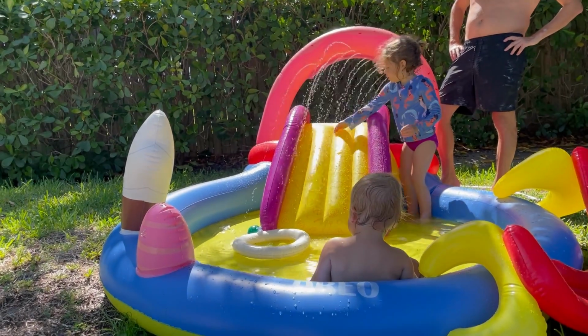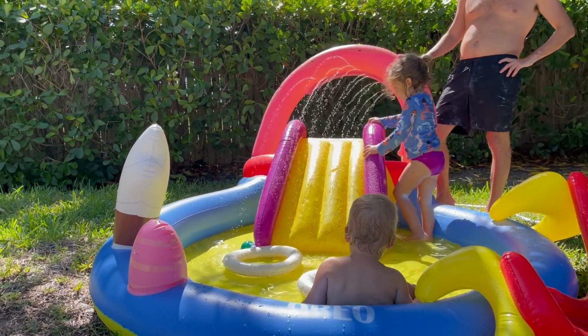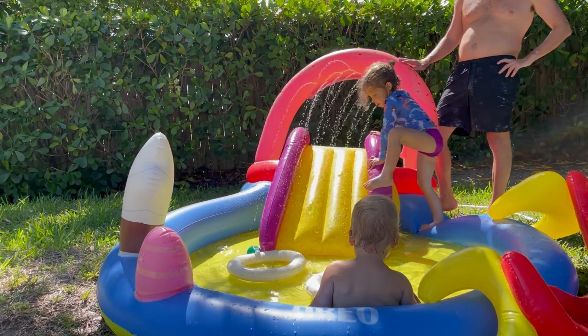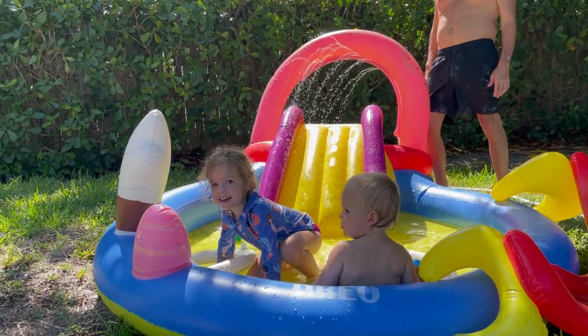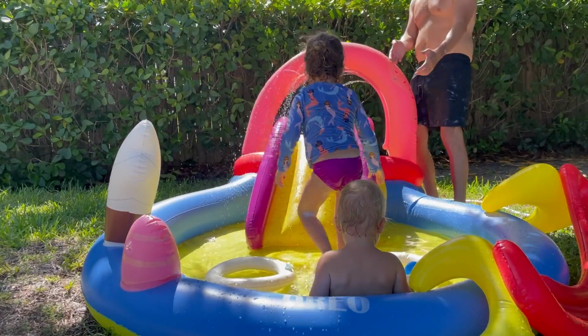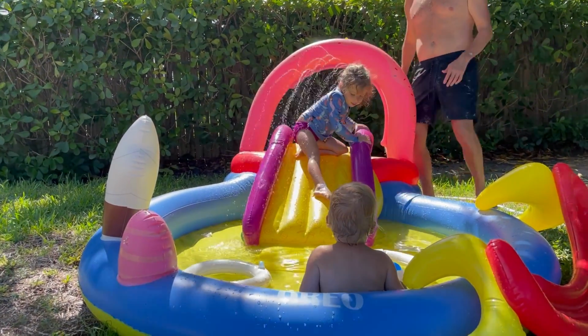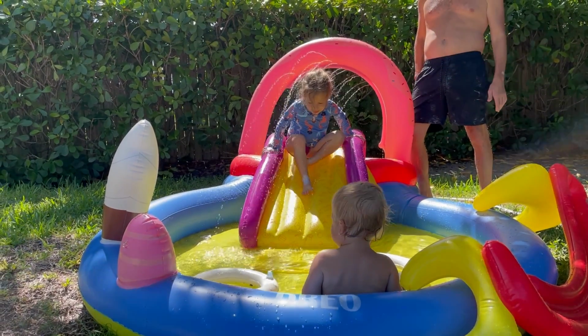Next item I got was a little inflatable pool. We got a little electric pump, which made setup super easy, and I do recommend getting an inflatable pool with some sort of water feature. This was just like one of those round open tubs. I don't know that my toddler and baby would love it as much, but the whole sprinkler thing coming down overhead with the water slide, this one also came with some balls and some ring toss toys. Once the cooler months come, you just deflate it and it's super easy to store.